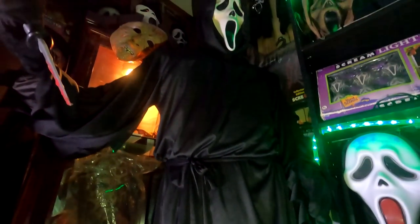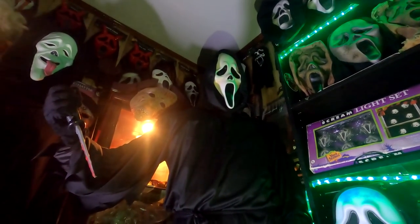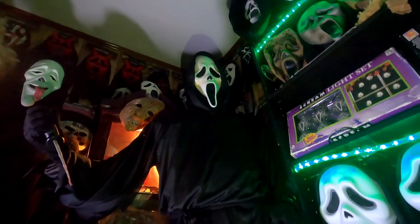This piece is a very cool, very important find, the Jimmy animatronic Ghostface, and it still works. Unfortunately, it's got a little bit of stains on it and stuff like that. I've never really tried to clean it or do anything with it. I'll probably just leave it as is, but very, very cool piece.